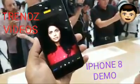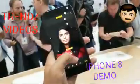This is a feature we're going to be able to use across all of the new iPhones. And it does work surprisingly well. Again, this is, in fairness, a canned display that Apple provided. These photos were on the device to start with, but the effects are still pretty impressive.